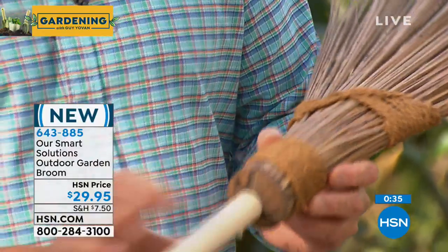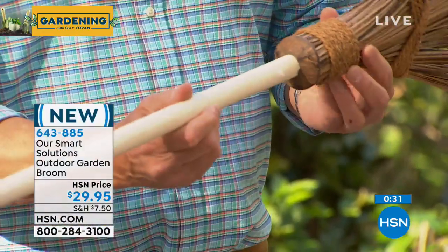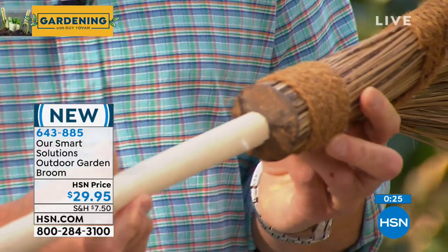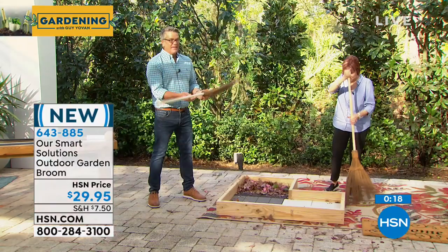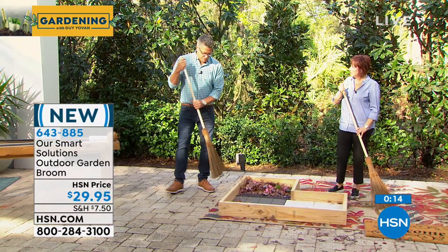And then as you come in, you see the number of fibers that were used into that. And then they take part of the coconut shell. And if you can come in closer, you'll see that's actually coconut right there. So we have the fiber, we have the frond, we have the shell, and then we use poplar on the handle. Even the little pull is made of the coconut fiber as well.